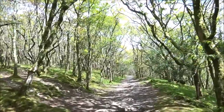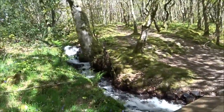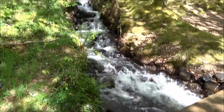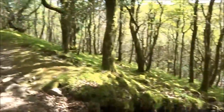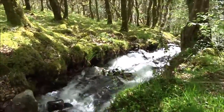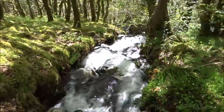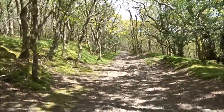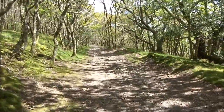There's lots of footpaths. Well, there's quite a bit of water. We haven't had any rain for some time. We did have a shower last night, but it didn't come to much. But of course, up in the mountains, it may have been heavier rain, and put some water into the streams.